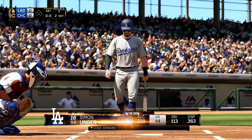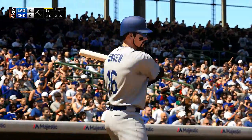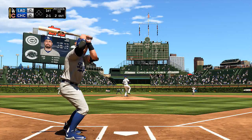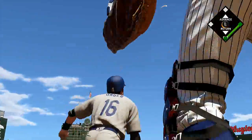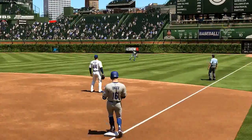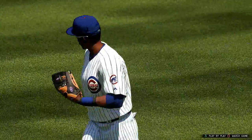But we'll see. Top of the first here in Chicago, the first game of this three-game series against the Cubbies. We'll see what he can do with 2 outs and nobody on board. 2-1 count for Unger. He gets his pitch, and no, this one is not going to be a good one as he gets underneath it.